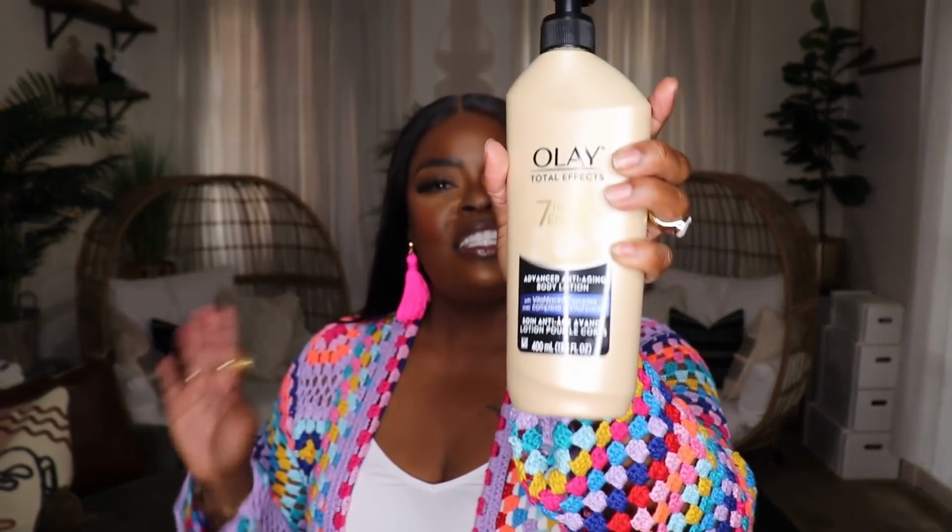Another thing I want to share with you all is, oh, just dropped the other bottle. Y'all know I like to stock up on stuff, so I got a few bottles of this. But the Olay Total Effects 7-in-1 Advanced Anti-Aging Body Lotion. That's a long name, y'all. Advanced Anti-Aging Body Lotion, 7-in-1.